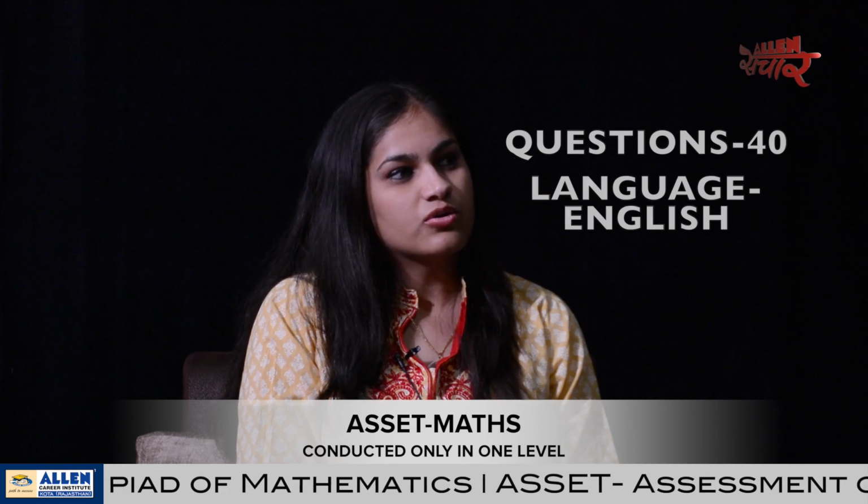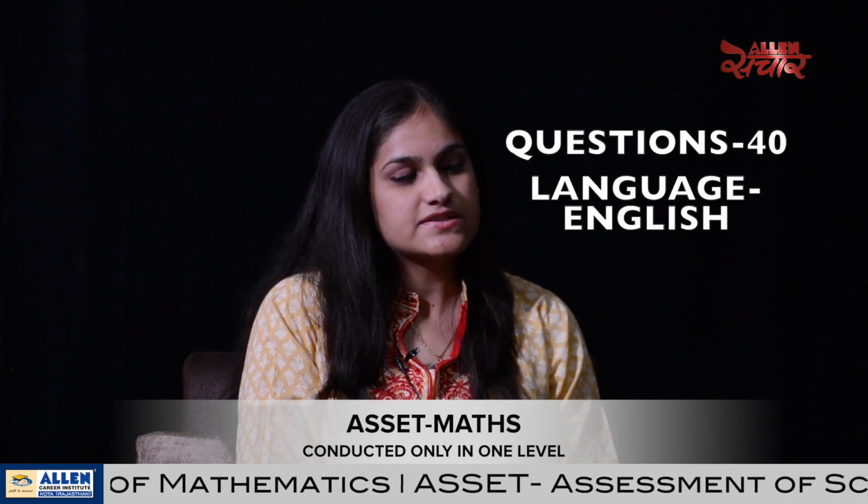ASSET Maths is a scientifically designed skill-based assessment test. Okay. And Ankita, who are eligible for this test? Students from class 3rd to 10th can appear for this assessment test. Now Ankita, what is the format of this exam? As this is a diagnostic test, it is conducted only in one level. Total 40 questions are asked and it is conducted only in English medium.